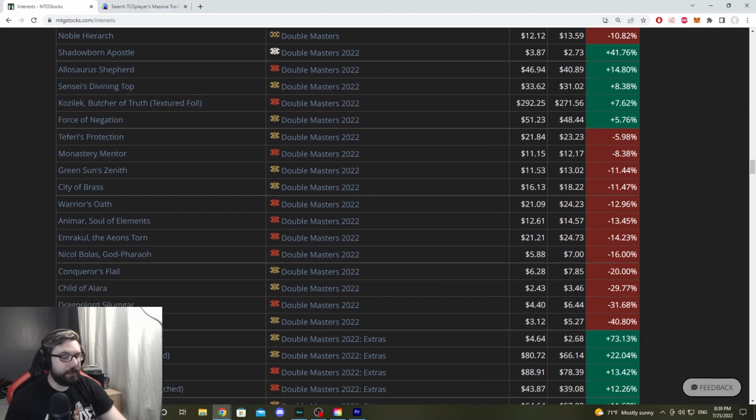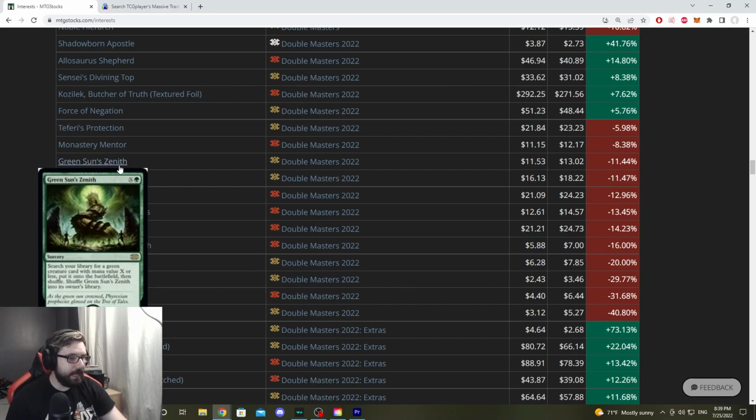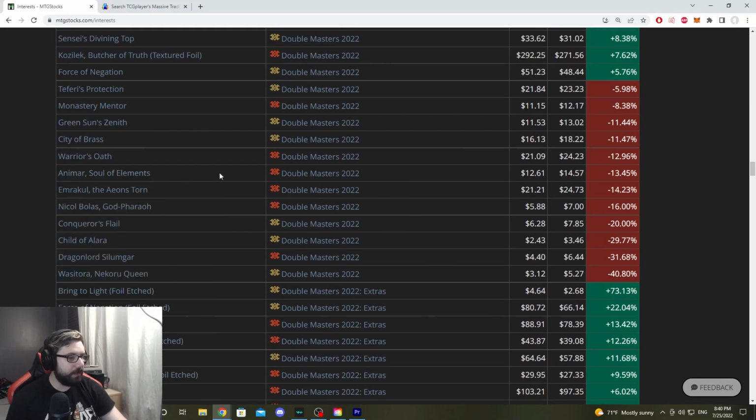So it's Fear's Protection now going down, right? Monastery Mentor in foil going down, which is so weird, right? It's right around the same price as its normal version. It's just foil. So there's that. Green Sun Zenith also taking a little bit of a hit. Warrior's Oath, Animar, Soul of Elements, interesting card to see go down in price.